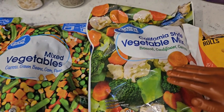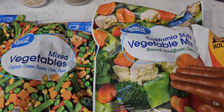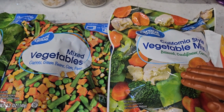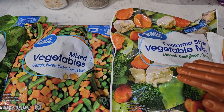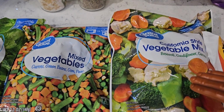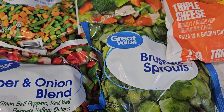I have a bag of the California style vegetable mix. I'm the only one in the house that eat this. I will just take this, put it into a bowl, roast it in the air fryer. And I sometimes put a little chicken bouillon on it to give it a little flavor, or just regular salt and pepper. And I could eat this as a meal during the week. I don't really need any meat with this. This will fill me up a whole bowl of vegetables. Then I wanted to get a bag of Brussels sprouts.